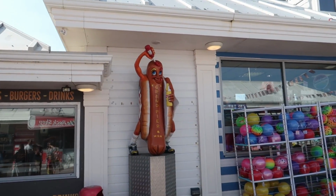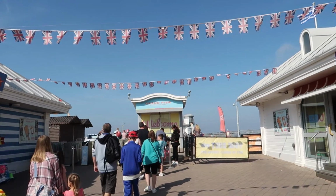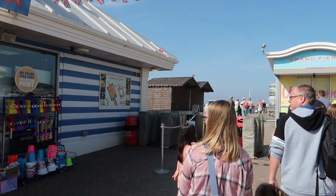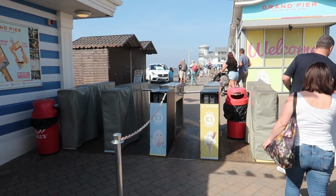I love the hot dog man just over there. But yeah, you got a few different shops just here as well before you actually get onto the main part of the pier. And here we go, you got the turnstiles just here. So yeah, it's £1 to get on and just walk on the pier. And literally just use the little turnstiles here to get the access.